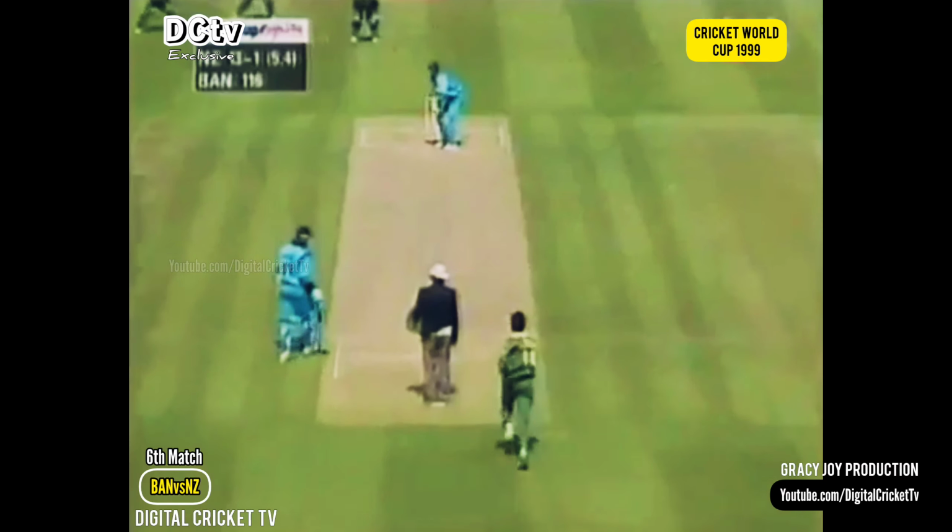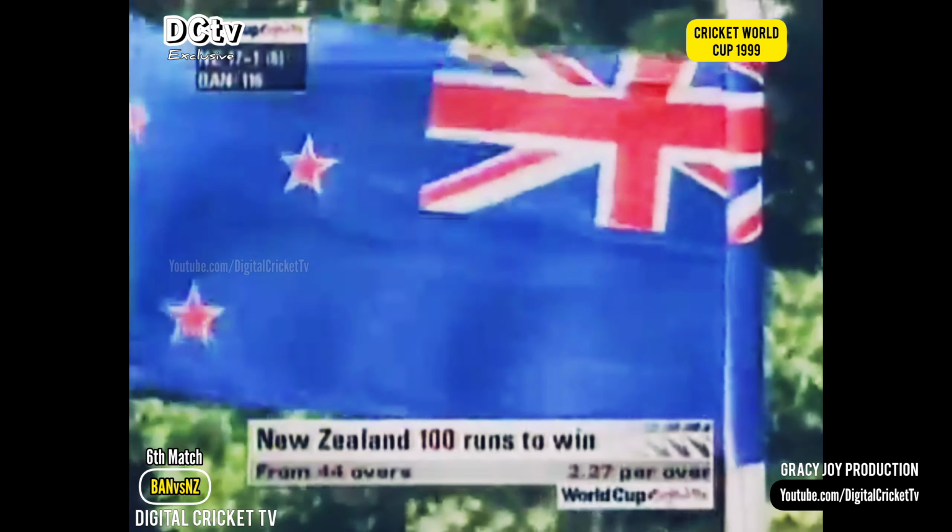Munjirul Islam. Nice shot, that's 4. Don't really need to run for that. Short boundaries here at Chelmsford. And that's raced away, neatly tucked off his pads by Matthew Horne for his first boundary.